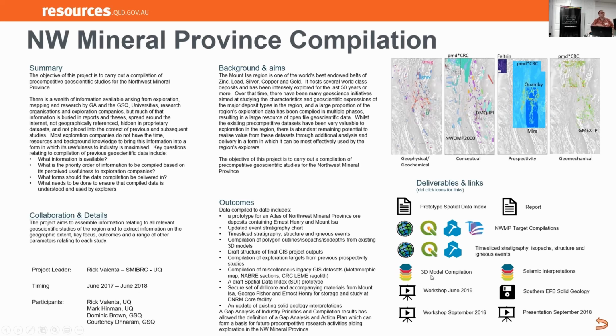There have been a whole series of 3D models that have been put together by various different groups for the Northwest Mineral Province. Some of them were done in very early versions of GoCAD, where not only do you need GoCAD, you need an older version of GoCAD, and then you've got to stuff around with them to try to get them into the right format and change their projection as well.